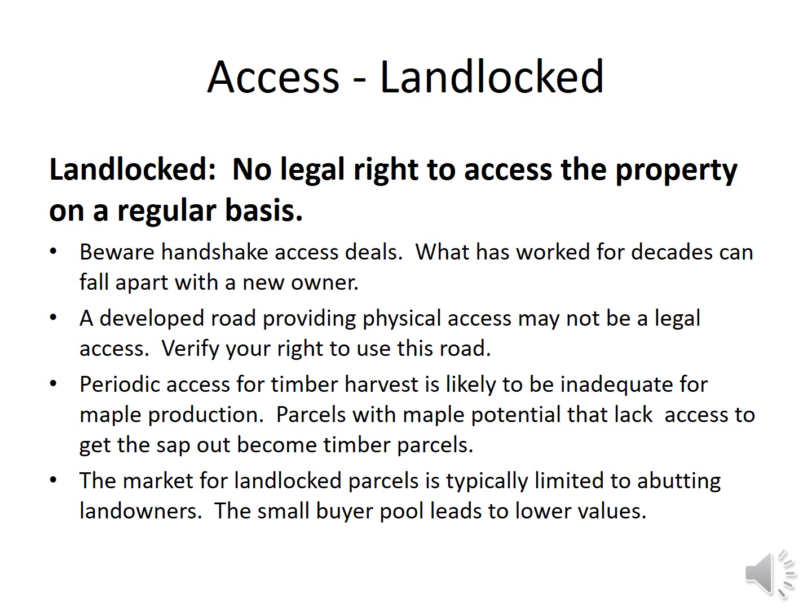Landlocked means no legal right to access the property on a regular basis. Vermont does allow you to access any piece of property for logging on a periodic basis. That doesn't necessarily mean you can go there 40 days a year during mud season. So just because you have access for logging doesn't necessarily mean you're going to be able to sugar that parcel. And if you can't get there and get the sap out, it's really a timber parcel. And so landlocked parcels really have a lot less value.